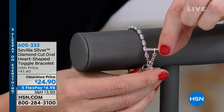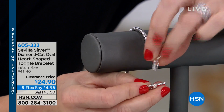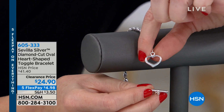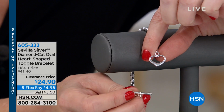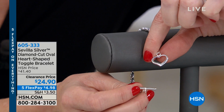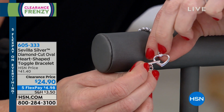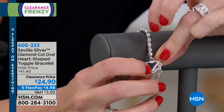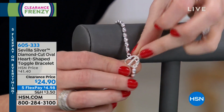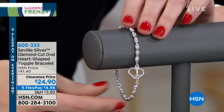And the bar, here's what makes it so sweet. The bar is going through a heart. Isn't that cute? I was gonna say, it reminds me of a heart and arrow. That's exactly perfect for Valentine's Day, right? It's actually a toggle clasp mechanism, but the way the bar goes through that open heart, it looks exactly like that. And it's sterling silver. I promise it's easy. I'm making it look more difficult.